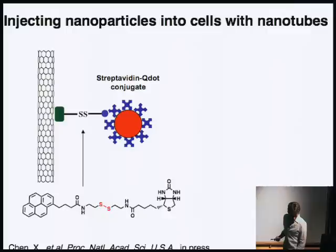Well, here is the idea that Ching came up with. He said, okay, let's take the carbon nanotube. We already know that these can be loaded on AFM tips. That was already reported. And what we'll do is we'll coat the carbon nanotubes with quantum dots using a linker molecule with a disulfide bond. And I'll show you why that's important in a minute.